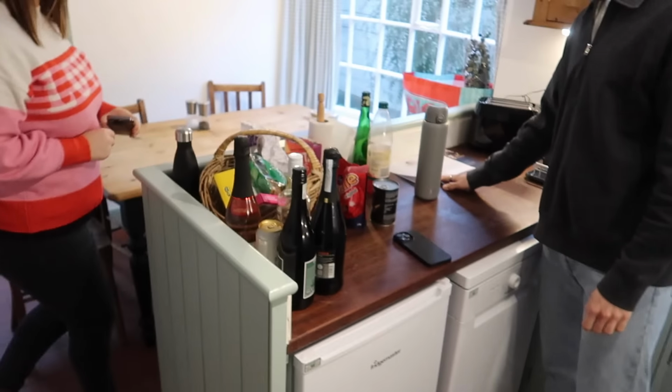So we've all had our brekkie, and yeah, we're going to head out. We're going to probably pop along the high street first because there's lots of nice little places. But yeah, we love it here. We love this kitchen. We love the little table area, don't we? It's nice, isn't it? Very, very cozy.